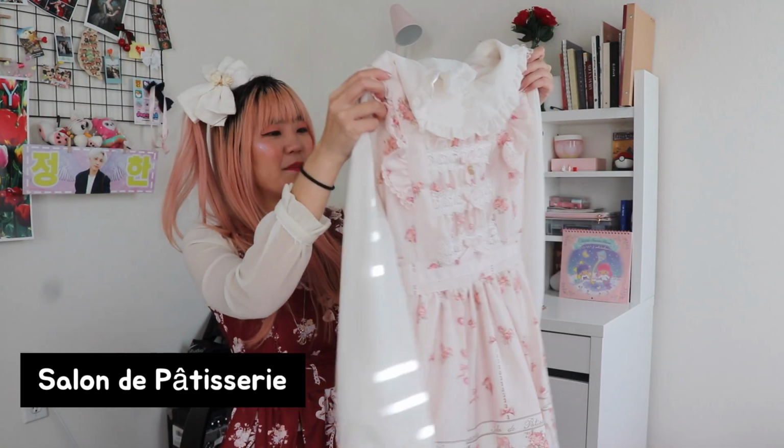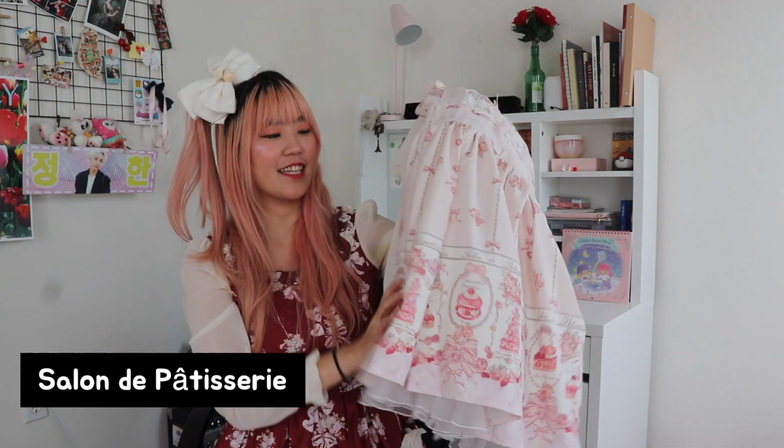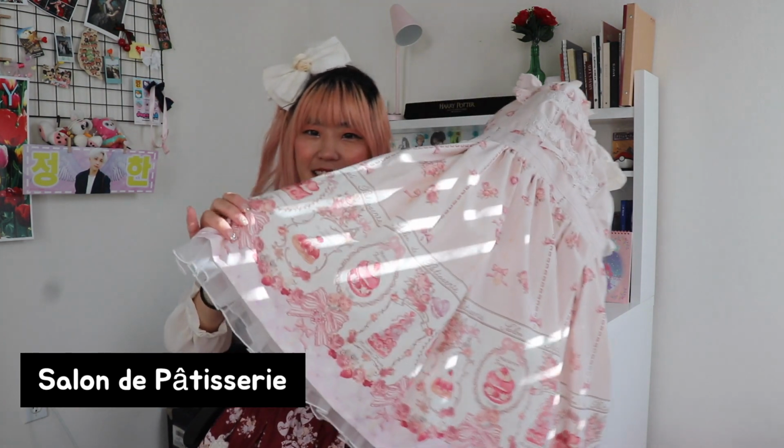Okay, let's move on to my second order from Liz Lisa. This haul I got pretty recently. It just came in the mail like a week or two ago. So the first thing that I got in this haul is this OP over here. I am a sucker for anything that's like patisserie print. I think it stems from the Sweet Lolita in me.